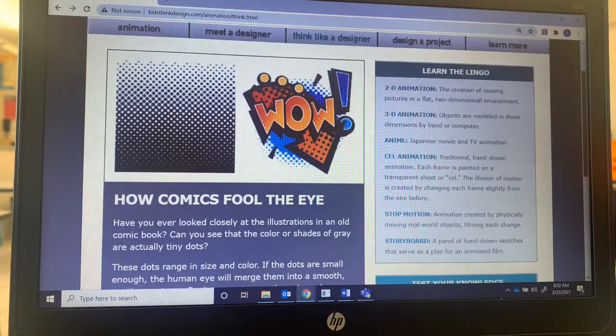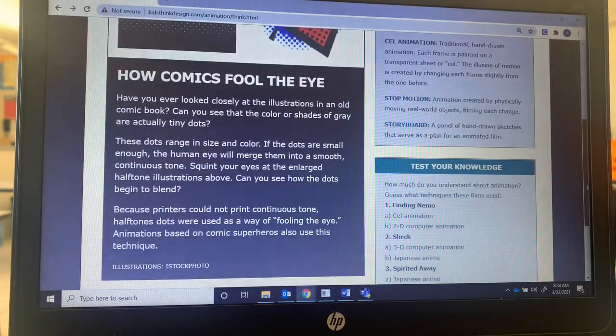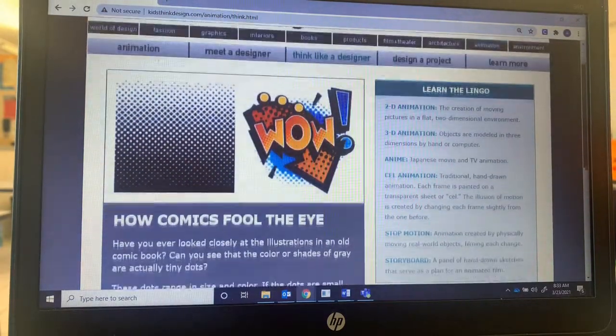Okay, let's squint our eyes. And I do see a gradient from the darkest to the lightest on the left. And it kind of makes the wow look more 3D. As printers could not print continuous tone, halftone dots were used as a way of fooling the eye. Animations based on comic superheroes also use this technique. And then it says the lingo.